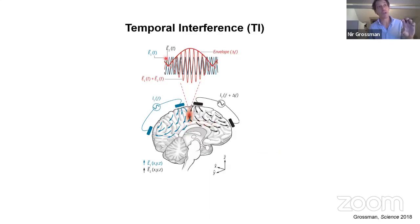If we look at those electric fields in the time domain, they oscillate, and the combined field, shown here in red, has an amplitude that changes periodically at a different frequency, the beat frequency. And what we discovered is that neurons can respond to that. This beat frequency, the overlap, can be targeted to deep structures inside the brain.